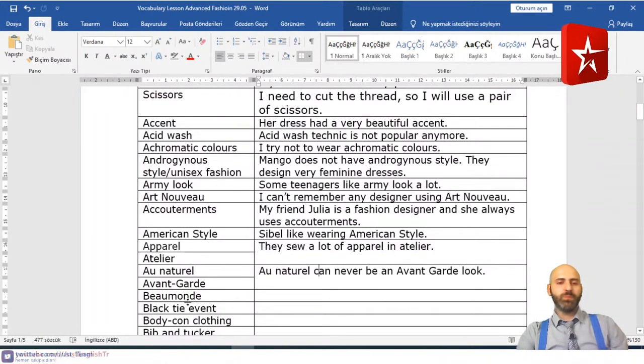Next word we have got beaumont. Also, it is French word. Beau means beautiful in French. Monde means world. So what do you think is beautiful world? Beaumont. If I translate part by part, word by word, like chicken translation, it is beautiful world. What do you think is the real meaning of beaumont?